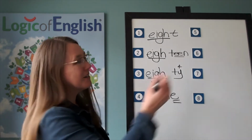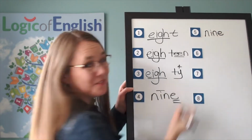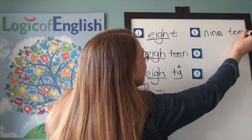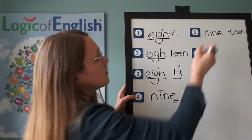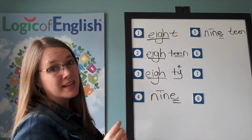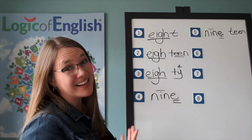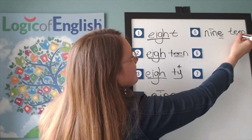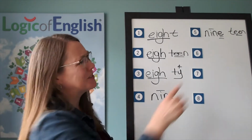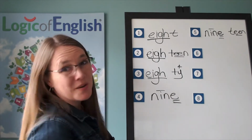Good. Now help me to write it. N-I-N, silent final E. T-E-E-N. And how will we mark it? Put a line over the I, double underline the silent E. And here, just like in nine, the E is there to make the I say its long sound. And we'll double underline the silent final E. Or not the silent final E. We'll double underline the double E saying E. Sorry about that. Let's go ahead and read it.